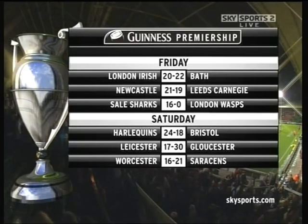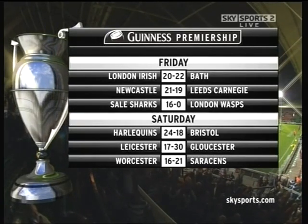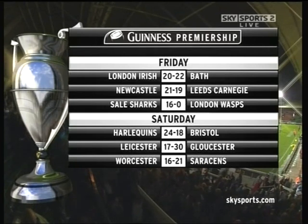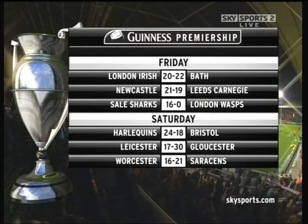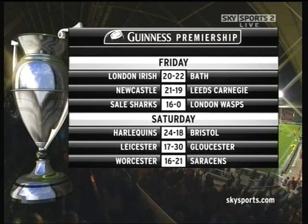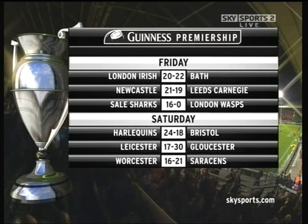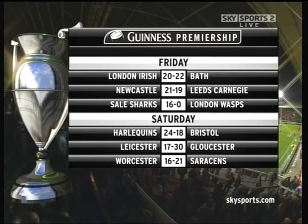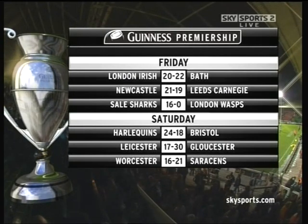London Irish have gone down to Bath 22-20 on Friday night. Newcastle pipping Leeds, although Leeds picked up their first point of the season for that losing bonus point. And Sale Sharks nilling Wasps. First time that's happened to Wasps in league history. Elsewhere this afternoon, Harlequins, with 2 tries from Steve Soialo, returning from World Cup duty with Samoa, ended Bristol's hopes. 24-18, that one finished, and Worcester going down at Sixways to Saracens by 21 points to 16.